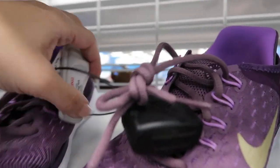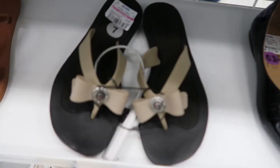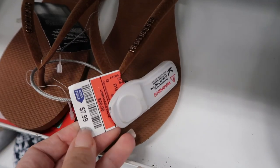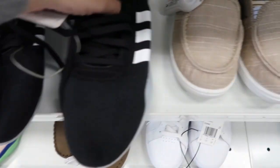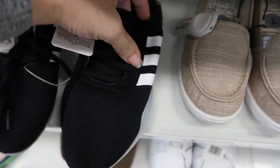We also have these purple Nikes and they're $34.99. Those cute little Guess flip-flops are $9.99. Oh, I love these kind of flip-flops. Havaianas, $7.99. These slip-on Adidas are $29.99. It just has that elastic in the back.